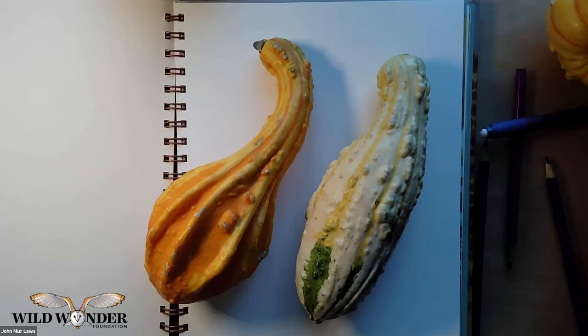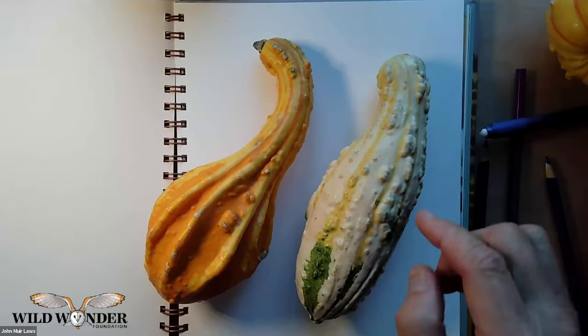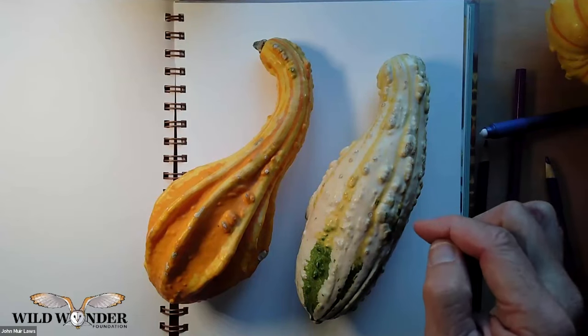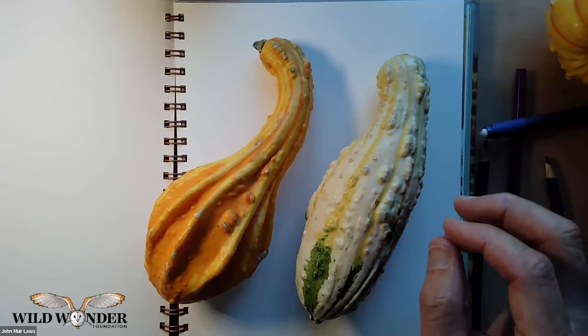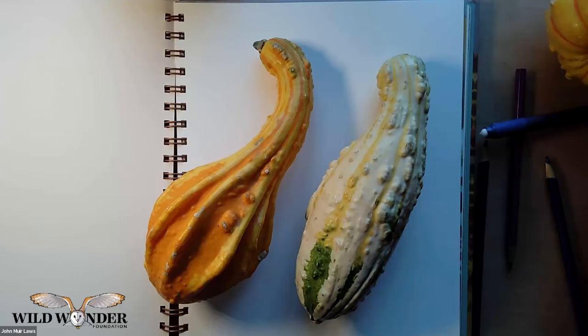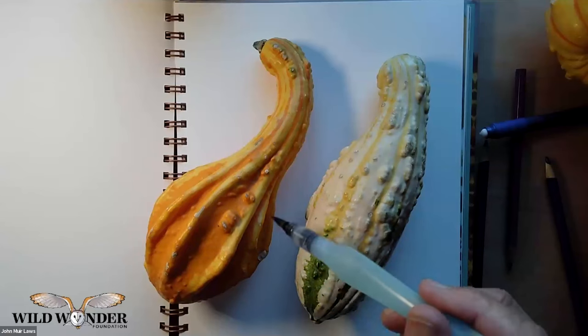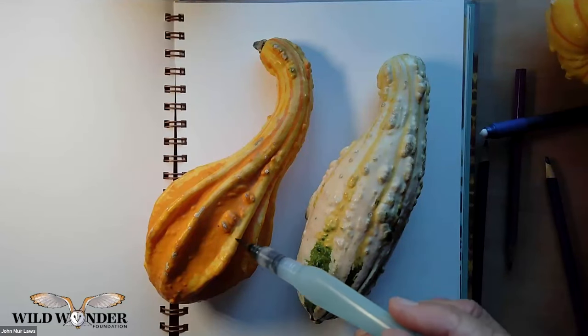On your own piece of paper, you don't even have to do the whole gourd. You can say, I'm just going to draw a little piece of the skin right over here. How would I suggest these bumps? How would I suggest this texture? Draw yourself a little circle and just get this little piece in here.